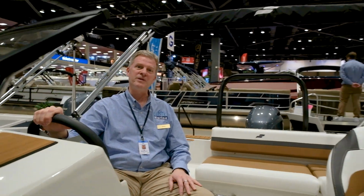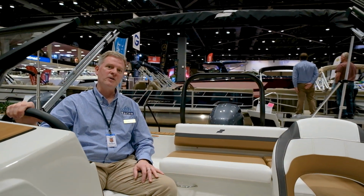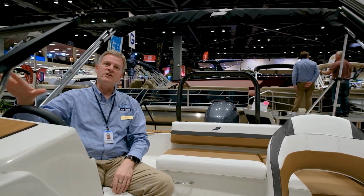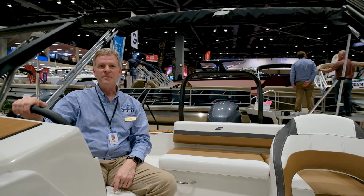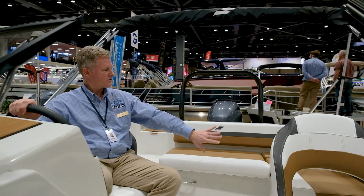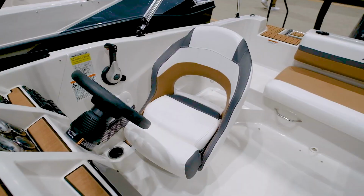So I'm at the main helm here in this Starcraft SVX 190. As you can see, this boat is extremely spacious. It's got a 102-inch beam, sits up to 12 people. This boat comes in a full windshield, which you'll see on this particular one. You can also get it in a side console model. You've got a great captain's chair, a passenger chair as well, and as you can see through the back, lots of lounging area for other passengers.